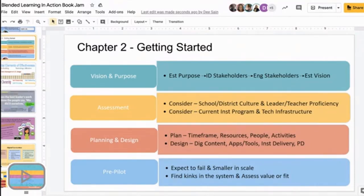So step 1 with that vision and purpose is really identifying who your stakeholders are and engaging them to make sure that you're getting all your voices heard from administrators, teachers, and the students themselves, so that everybody has a voice in what's going to happen in blended learning.